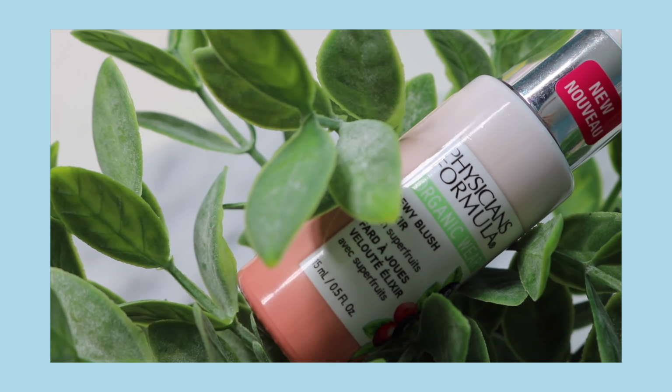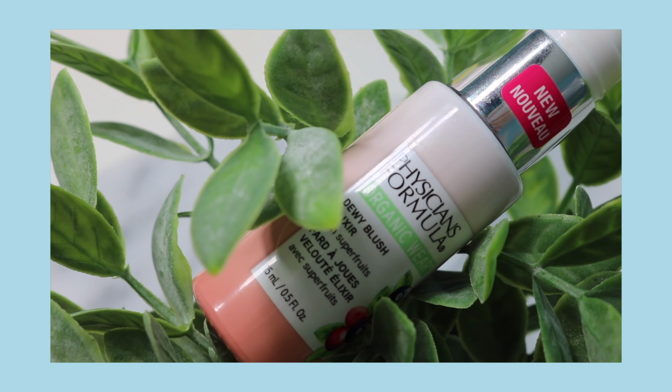I've talked quite a bit over time about this one from Physicians Formula. This is just a liquid. I'll show you on my glass palette here. It is a liquid, and this is very pigmented. You need so little on the cheeks, but it's beautiful. Again, it's one of those products like the Canmake that just sinks into the skin, and you can't even tell someone has blush. They just look like they have this youthful glow. So I really love it. These are a couple of my favorites that I've been using.